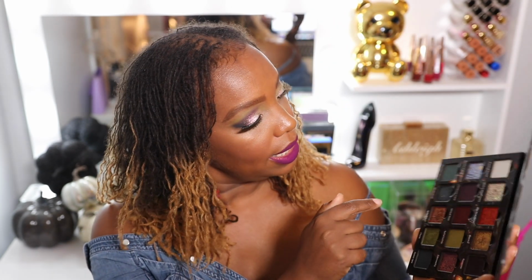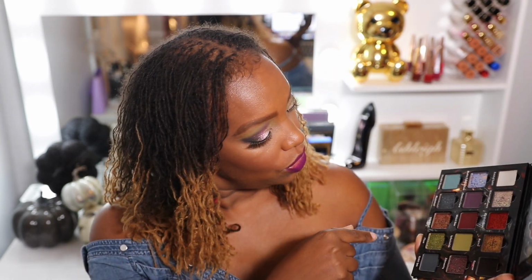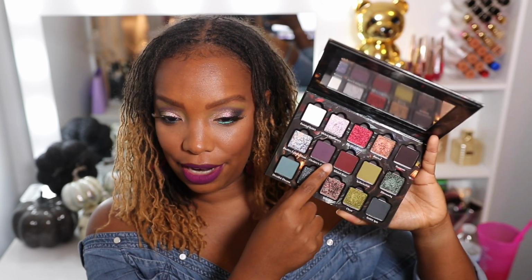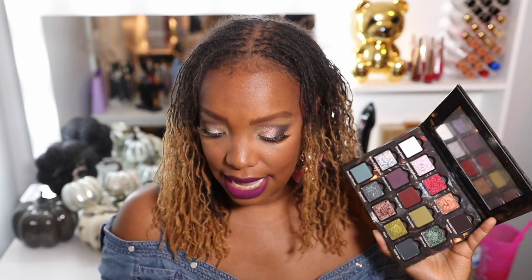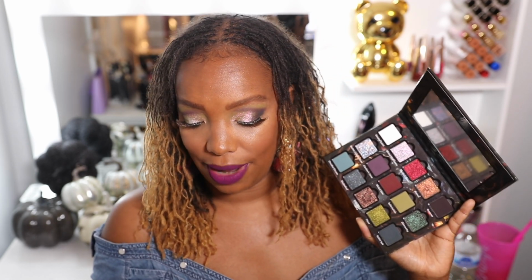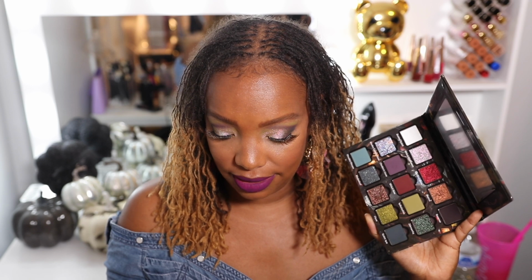We have Shatter, Looking Glass pressed pigment, and Cheshire's Curse, which would be right here. So those 3 particular shades are noted as pressed pigments. Basically what it's saying is that they contain vegan products, which are not approved for use around the immediate eye in the USA. But in the EU, they're actually considered to be okay. So it's just kind of a caveat. It's something you have to be cautious of. Some people do have allergic reactions to them.